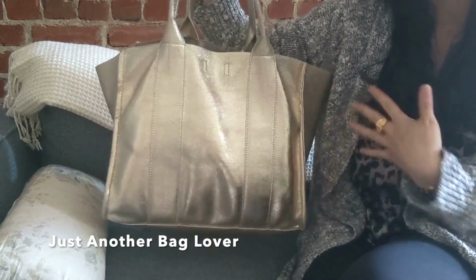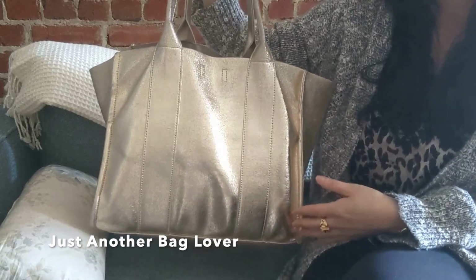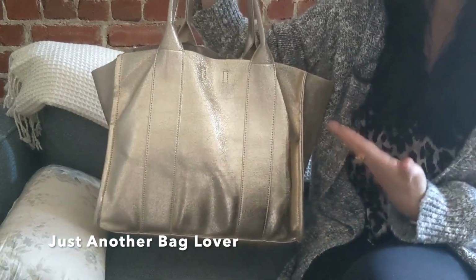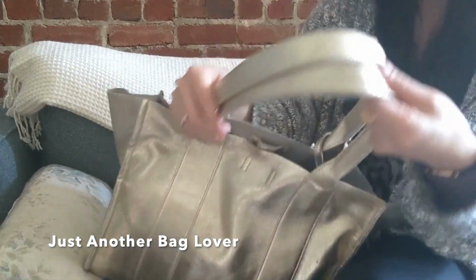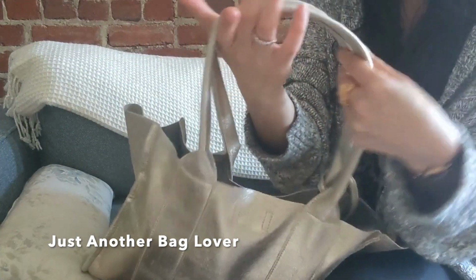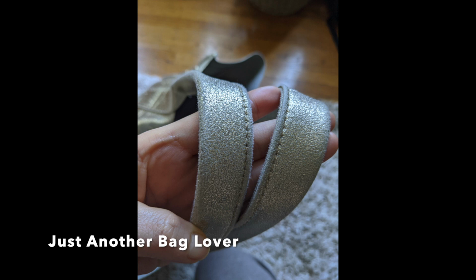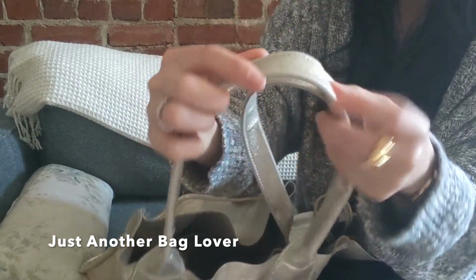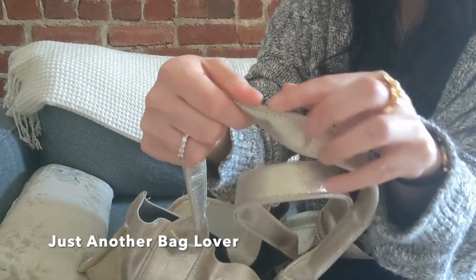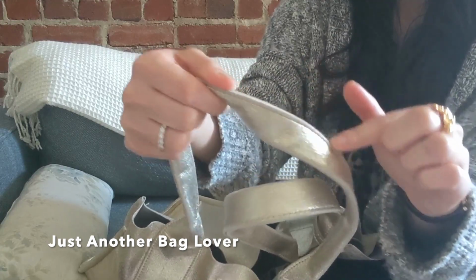But do keep in mind, because it is a larger bag, it is going to bump into things more often, and it's just going to show more wear and tear than a small leather good or a smaller bag. I don't know if this will pick up on camera, so I'll definitely insert a photo. On the handles here, the iridescentness has faded a little bit, especially on the edges. So the gold part you can see right here has sort of rubbed off on the edge of the handle right here.